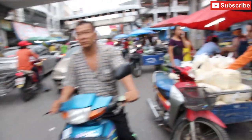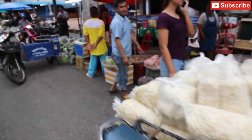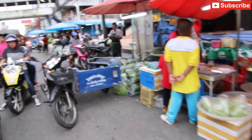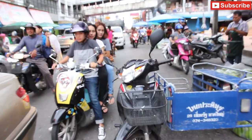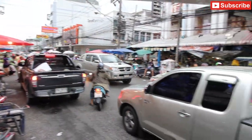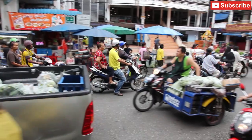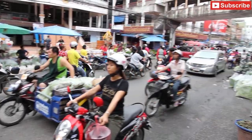Must have been tons and tons of fruit and vegetables and other food products here. It really was huge. I think it stretched for about a kilometer and a half. People buying up for their restaurants and home.